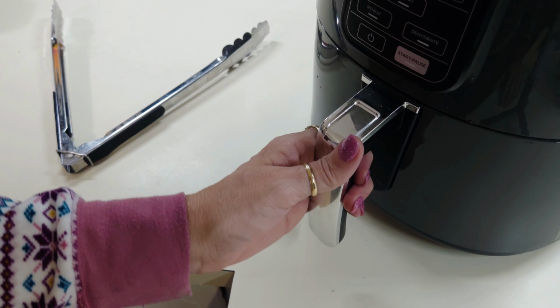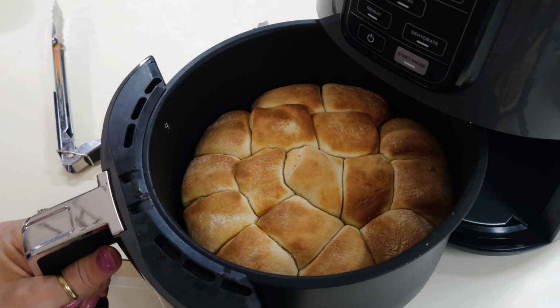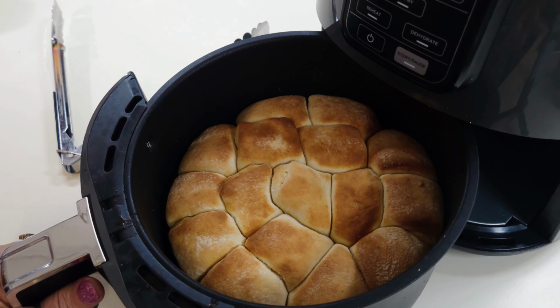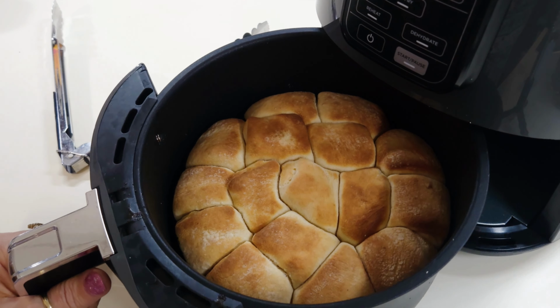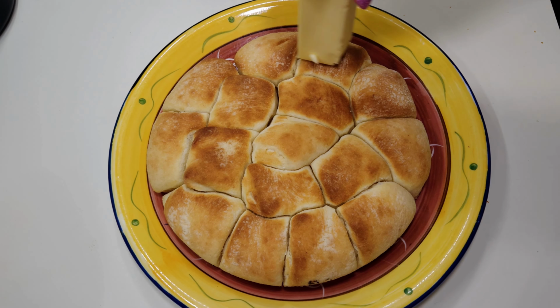And 5 minutes later, look at that. I mean, can you imagine perfect rolls in the air fryer? 5 minutes. Here you go. Let's get it all put together. And look at how beautiful that is. Again, be careful, it is hot.